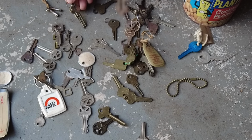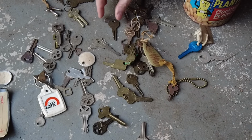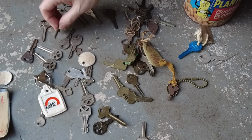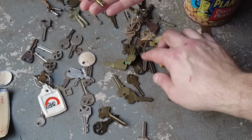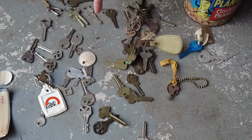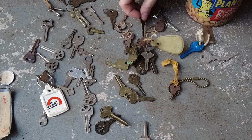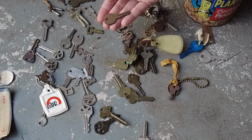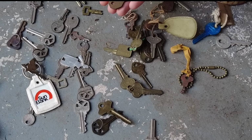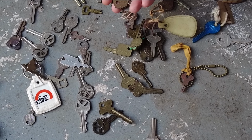Some of these would make really cool necklaces. You know, people make jewelry out of vintage keys. Yeah, we'll have to look some of them up. I like that one. Yeah, that one's really pretty. Myrtle Desks, High Point, North Carolina, built for business.